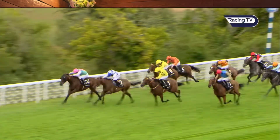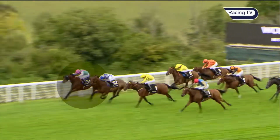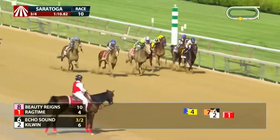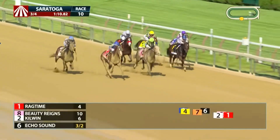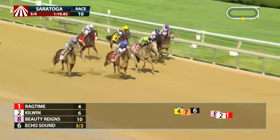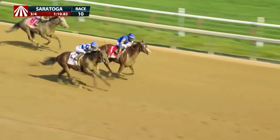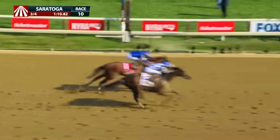My contenders are number 5, Tabiti, who's coming overseas as a closer, likely to be flying home late if the early leaders falter, and number 9, Kilwin. She's a Grade 1 Saratoga winner with a class edge, but she'll likely take significant money, and her last 2 starts were far superior to the rest, and both came on dirt.